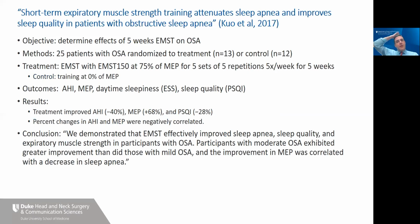Okay, so moving forward, this study from Kuo et al. 2017 was looking at a relatively short duration expiratory muscle strength training regimen. So they trained for 5 weeks using the EMST 150 at about 75% of their maximum. They performed 5 sets of 5 repetitions 5 times a week for those 5 weeks. About half their participants were randomized to the treatment and the other half were randomized to controls. In the control group, they trained at 0% resistance, is what the author stated.